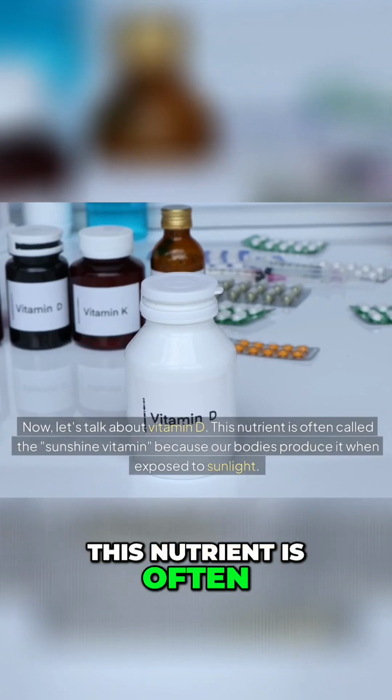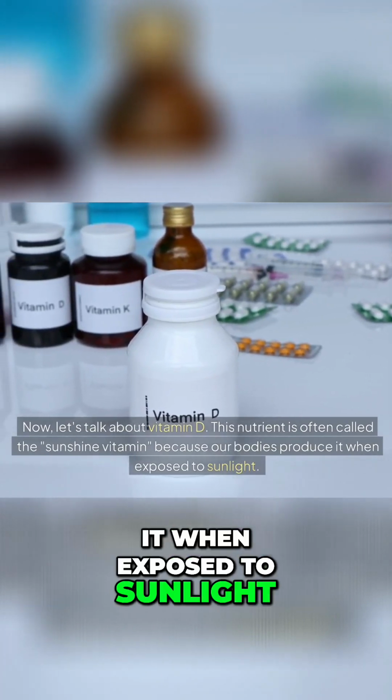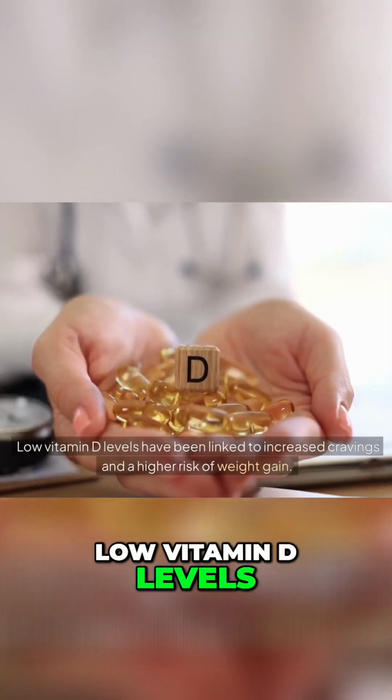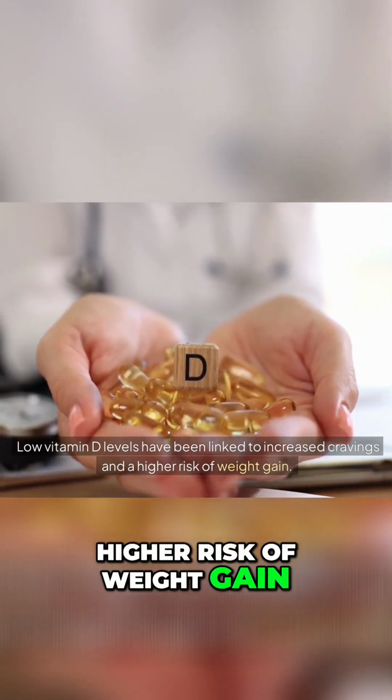This nutrient is often called the sunshine vitamin because our bodies produce it when exposed to sunlight. Vitamin D plays a significant role in regulating mood and appetite. Low vitamin D levels have been linked to increased cravings and a higher risk of weight gain. Ensuring you have sufficient vitamin D can help stabilize your mood and keep those hunger pangs at bay, making it easier to stick to your weight loss goals.